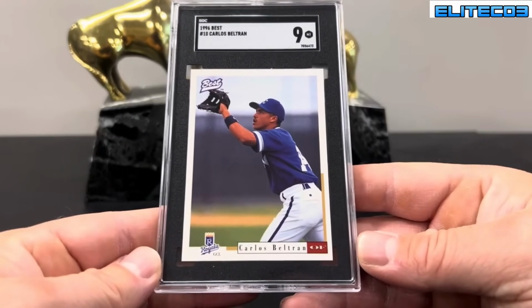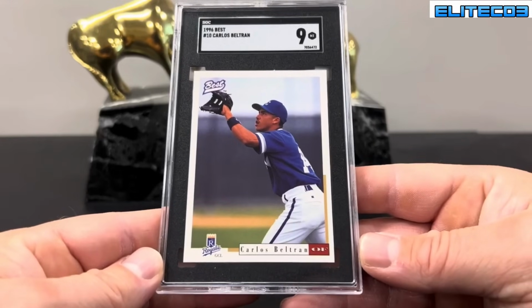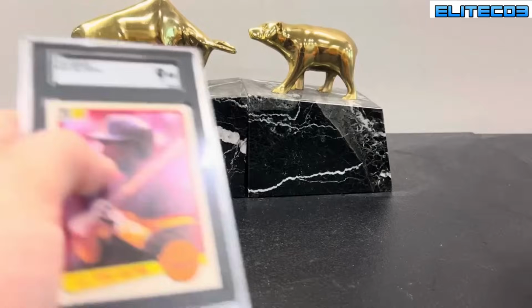Best Beltran. So he's got the 95 Topps Traded with the wrong picture. I don't really count that as anything. I didn't do the card right. Then he's got the 97 Bowman, which is kind of what I consider the rookie. I would put that card as an XRC.